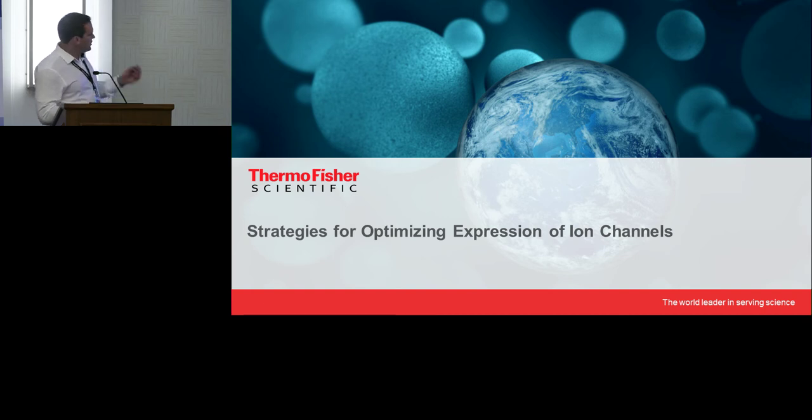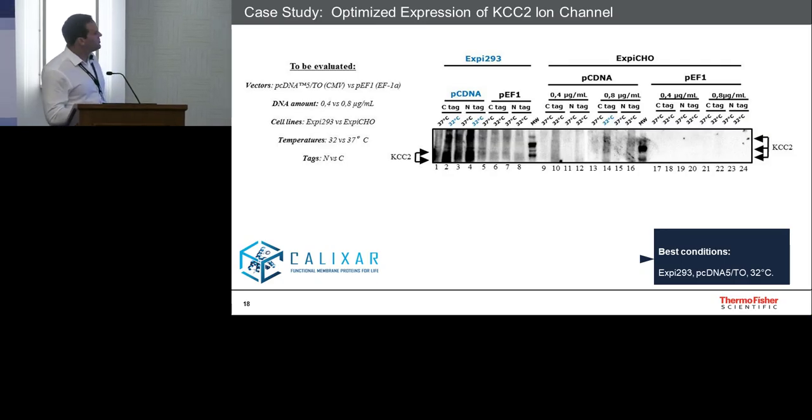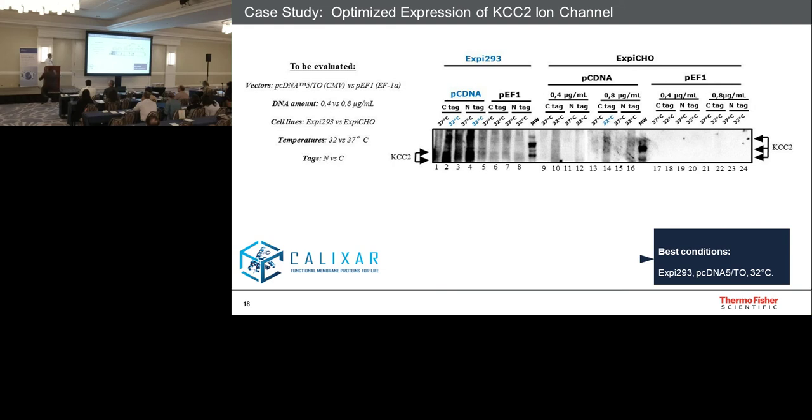And so now I'll go into one other case study very similarly. This is for optimized expression of ion channels. This is the KCC2 ion channel. And again, this goes into a little bit more detail. This is work that we did with collaborators at Calixar in Lyon, France.